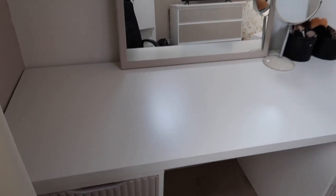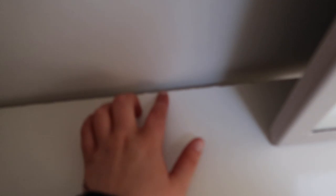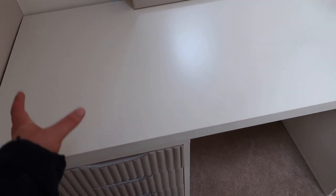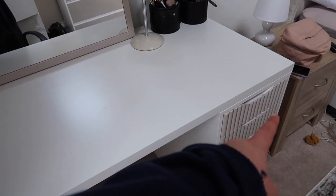I was actually going to get a different IKEA tabletop, because I've had this for about 5 years, which is why I turned it round, because in the back it's all chipped. But I was going to get this beige stone tabletop from IKEA, which is still laminate. But I think I've just decided that I like the white. I just like it nice and pristine. The beige would go nice with my new bedside table, but I don't know. For now, I'm in no rush to change it. I think I'm just gonna keep it like this.